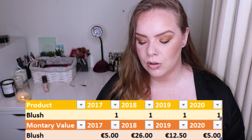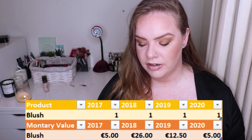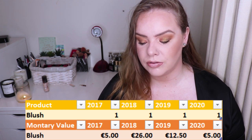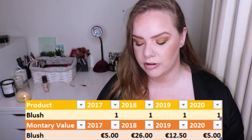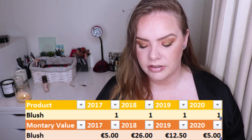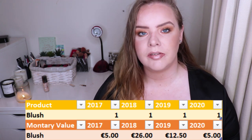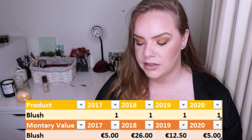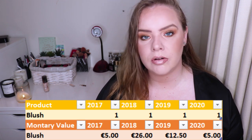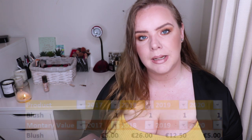So I used 1 blush in 2017, and it was €5. In 2018, I used 1 again, and it was €26. And that 2018 one was a Tarte cream blush, I think. And then in 2019, I used up 1 blush. It was €12.50, and that was a Number 7 pressed powder blush. And in 2020, I've used 1 so far, and that was €5, and that was a Tarte mini blush.